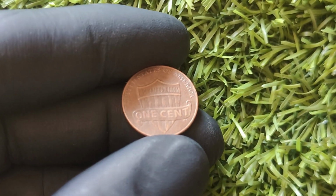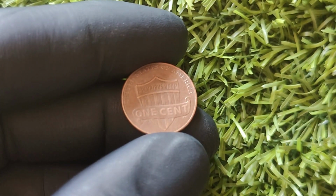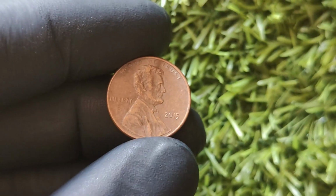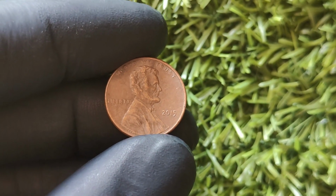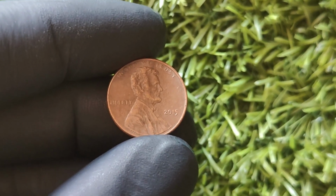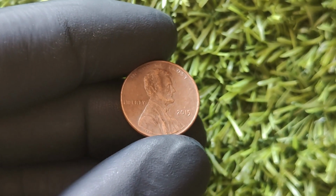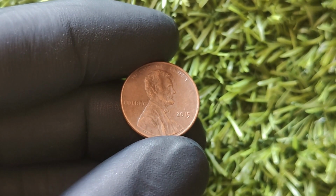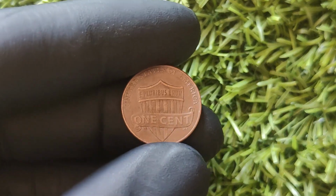Now, here's where it gets interesting. Most 2015 pennies without a mint mark were made in Philadelphia. These are generally common. But some rare error coins from that year were struck with major mistakes during production. These are called die errors, striking errors, or planchet errors, and a handful of them are nearly priceless. One specific 2015 penny was discovered with a jaw-dropping minting flaw that made it completely unique.